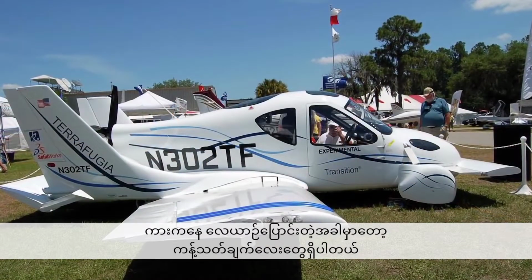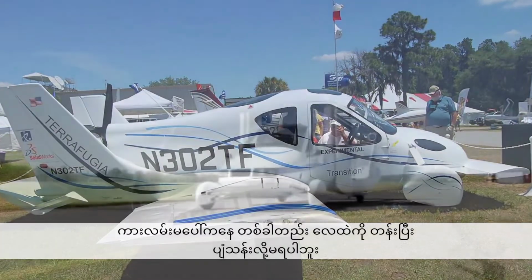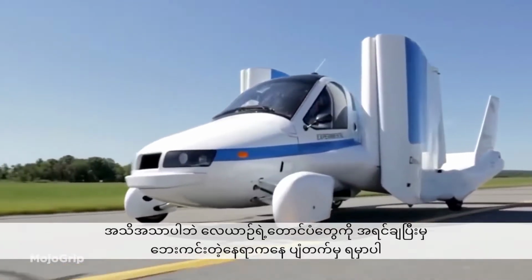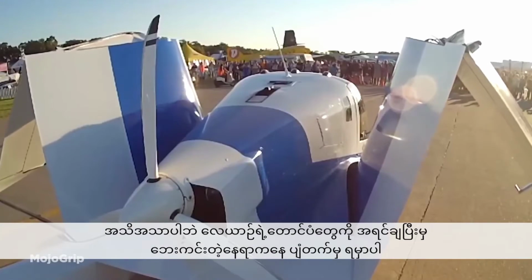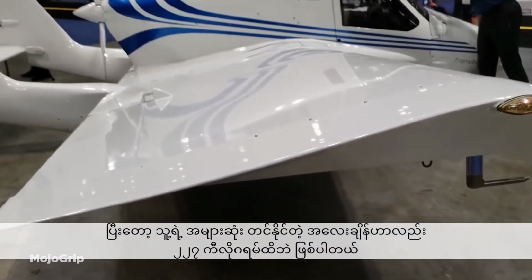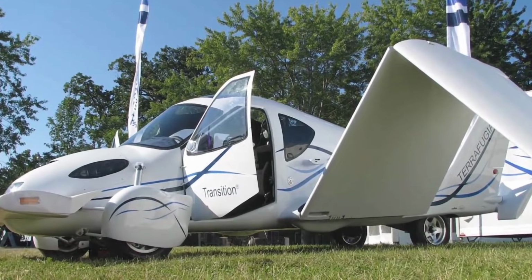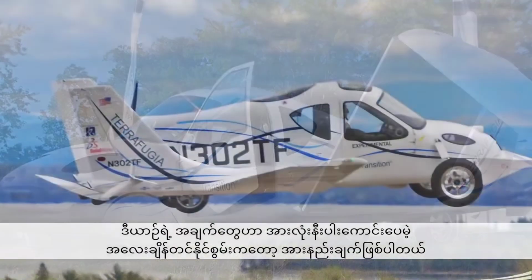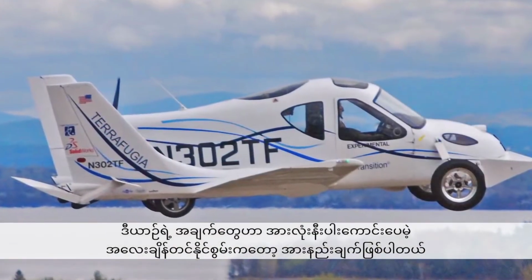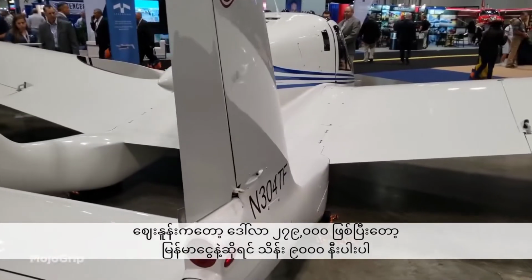Yet there are some limitations to the Transition as well. The most noteworthy is that it cannot simply launch off your driveway into the sky. Rather, it must be brought to an aircraft hangar first, then take off from there. Also, its payload is only about 227 kilograms, meaning that if you're on the heavier side, you will not only have to travel light, but likely not have a passenger beside you. Yet considering how cool this crafty car is, we'd say its positives definitely outweigh the negatives, despite its rather high $279,000 price tag.